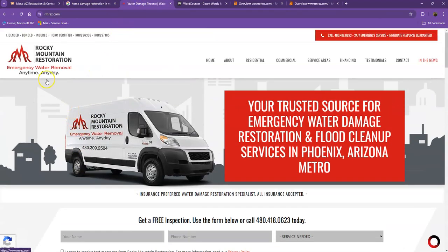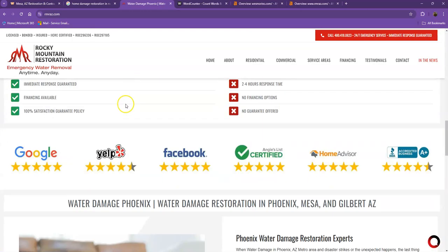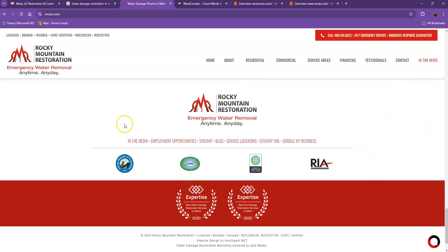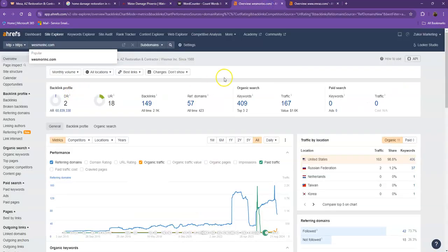So for their website, they also have their logo at the top. They have good photos, the services they offer, good amount of content. They have their client testimonials, which is really important for a website. Let's go ahead and move on with the numbers.